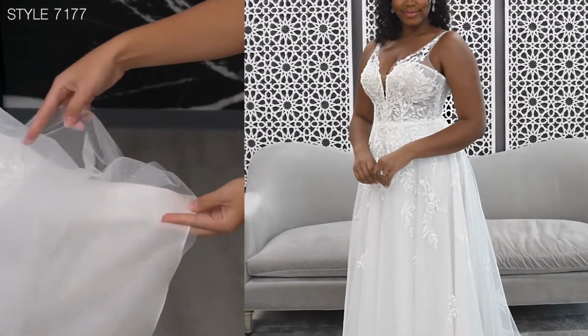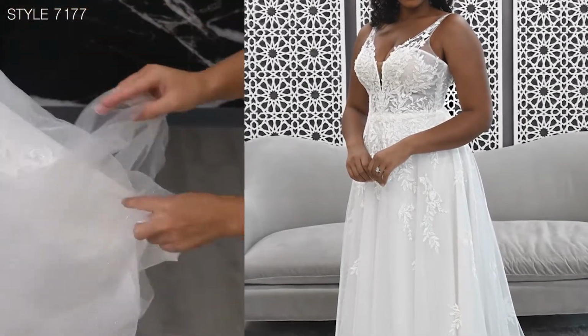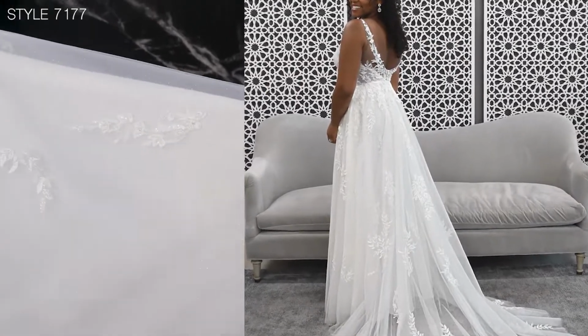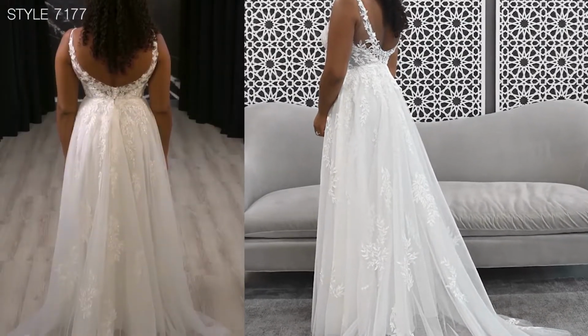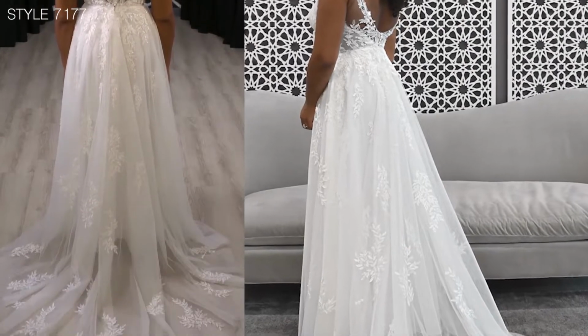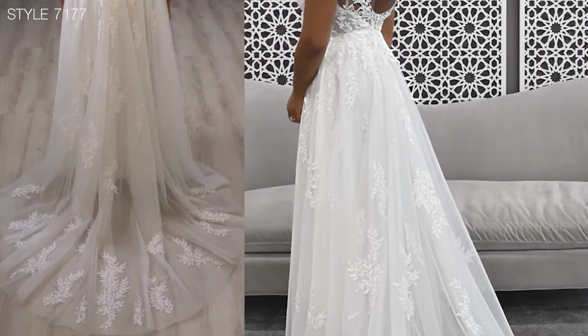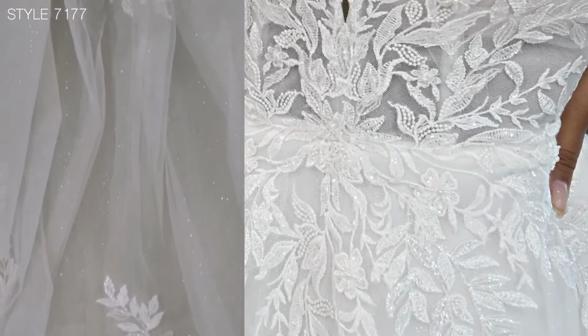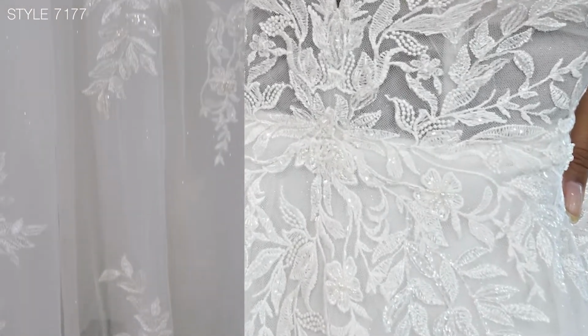The layers are very simple, with the lining, the glitter tulle, and then the soft tulle over the top, all finished off with those really beautiful appliques as they come down the body. The little piece of sheerness in the back gives that hint of sexiness, and then that really soft train, and we love finishing the train detail.